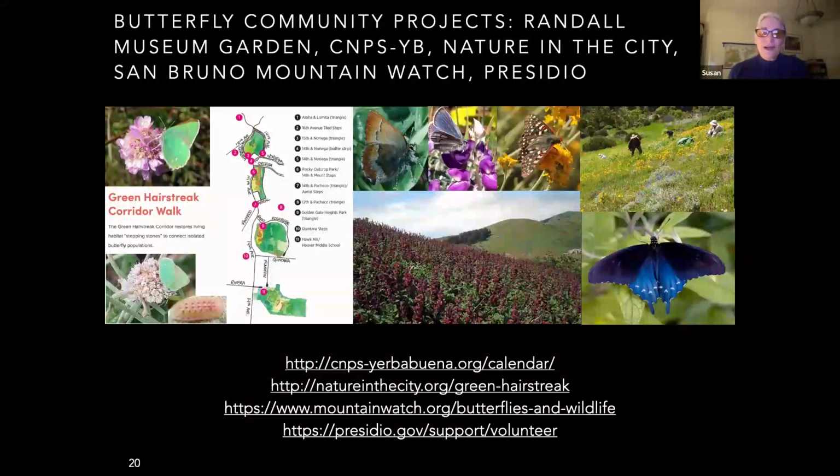There are a lot of great groups in the city. This is just a small set of them. Not only does Yerba Buena get out there and take out weeds and install native plants, but Nature in the City has been doing this for decades to build the Green Hairstreak Corridor. San Bruno Mountain Watch does this. The Presidio does this. SF Urban Riders does this. Russian Hill Neighbors does this.